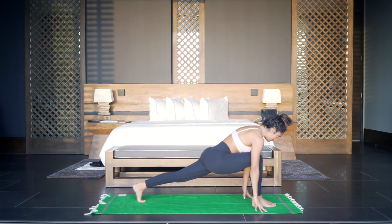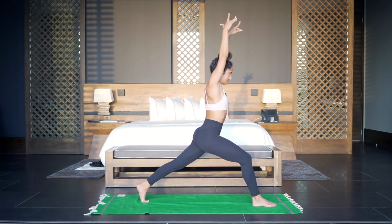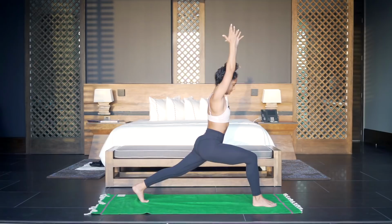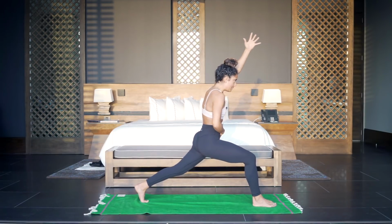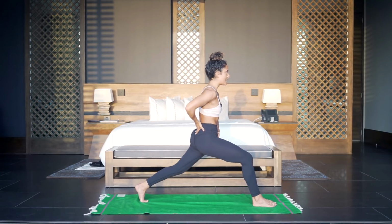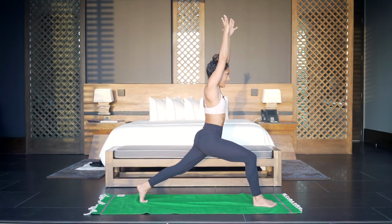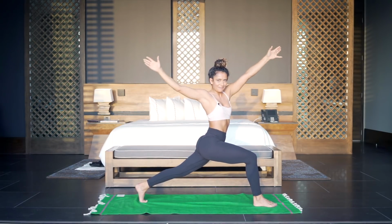From here, core tight, belly in, take your arms forward and up. Exhale, we're gonna sink into it. But keep your stomach pulling in. If you need to bend that back leg so that you can get a nice tuck of the tailbone, then do that. Keep it bent slightly. Reach up, inhale. As you exhale, twist around.